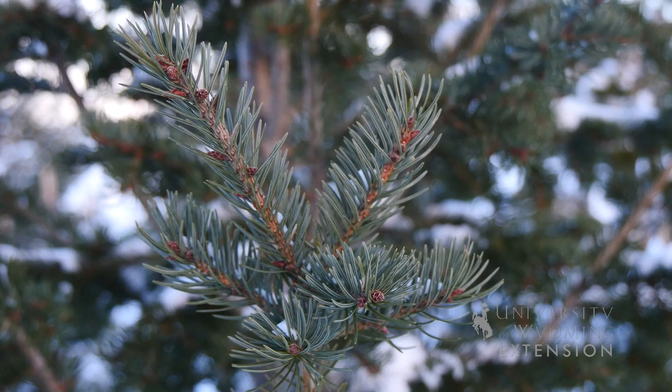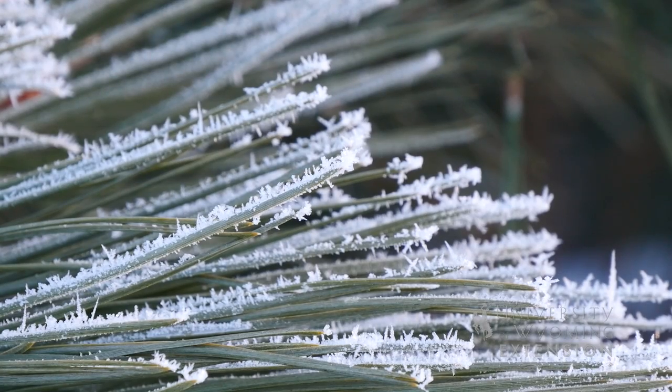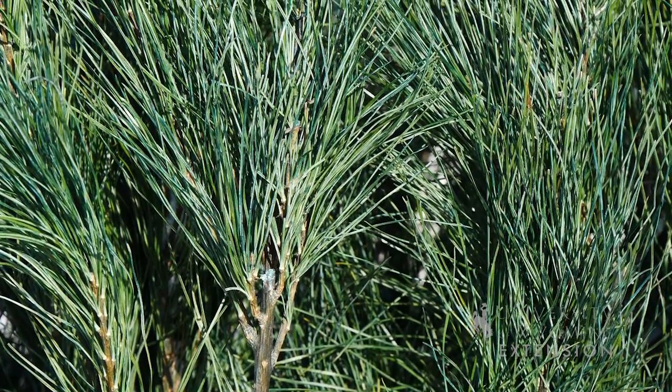If you're thinking about decorating the tree and stringing lights and having your kids help, then you may want to think about having one with softer needles. If you want to keep your kids out of the Christmas tree, maybe you want one with pokey needles. So that's something to think about as well.